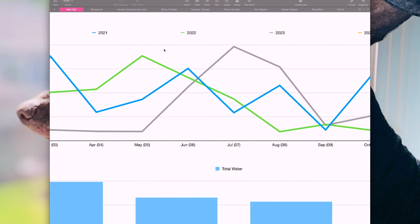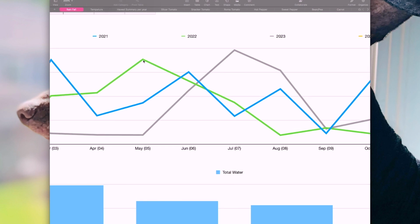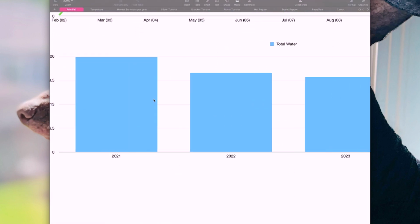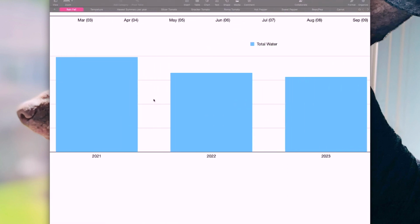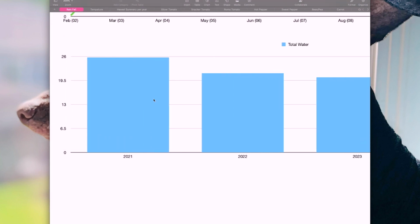This year was really dry because 2023 is in that gray. Last year it was really, really wet, which is that green line, and the year before it was right in between. Just interesting information. And then I just have a bar chart that shows the total compared to each other. I don't know, I thought it was fun.